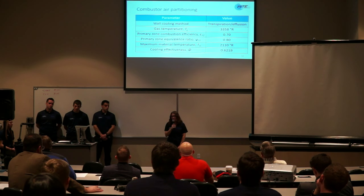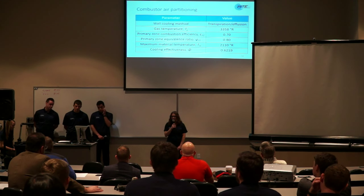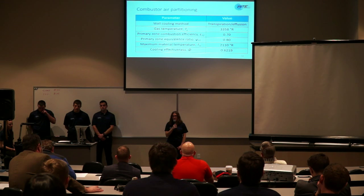We also selected a maximum material temperature of about 2,110 degrees Rankine. This accounts for thermal barrier coatings within the combustor, and this produces a cooling effectiveness of about 0.62.